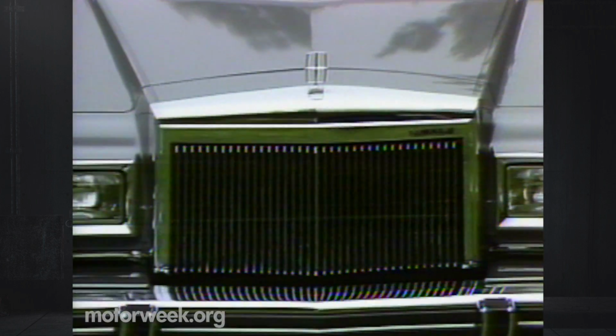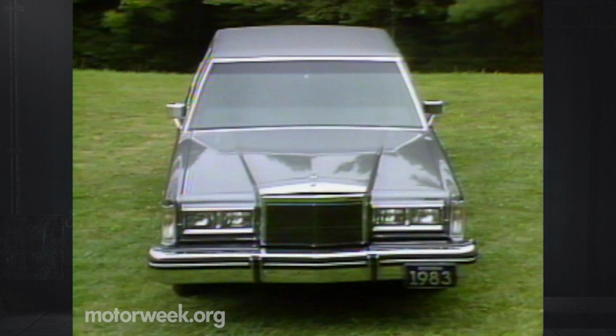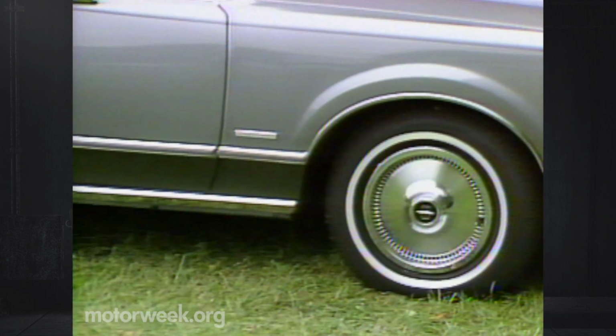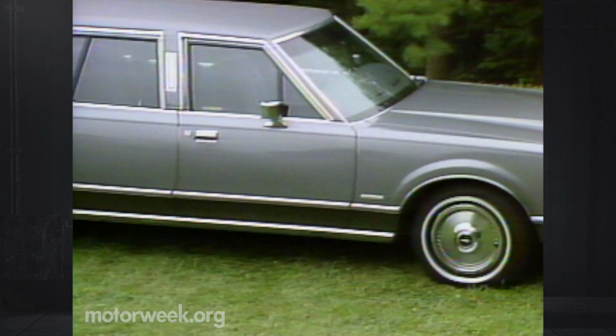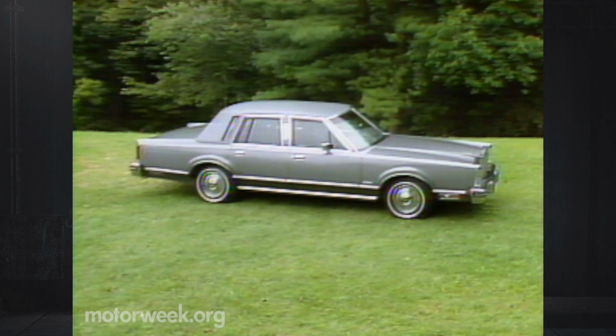The largest cars at Ford carry the Lincoln star and include the Town Car series of 4-door sedans. They're available in a base, Signature, and Cartier designer series. New items include electronic radios, a neat automatic day-night rearview mirror, an anti-theft alarm, and an automatic garage door opener.